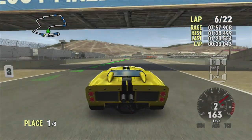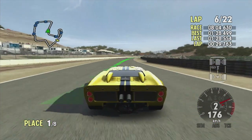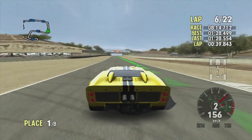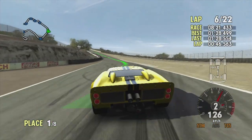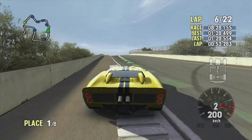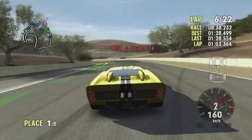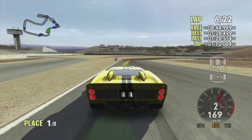Whoa! All night, all day. There you go, not too bad. A little bit tail happy. I hate the fact that you can just straight up shift into reverse in this game. Seems a little bit stupid.